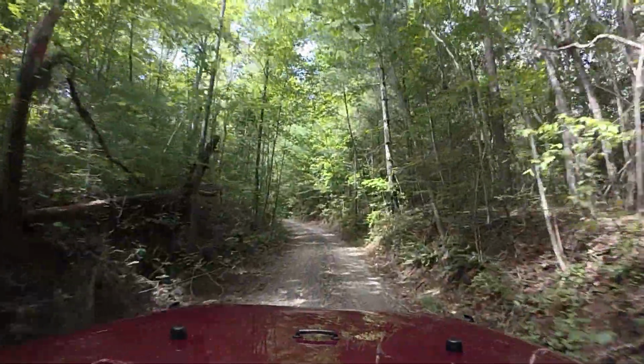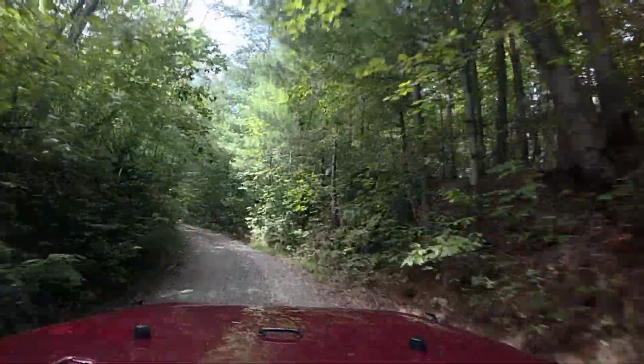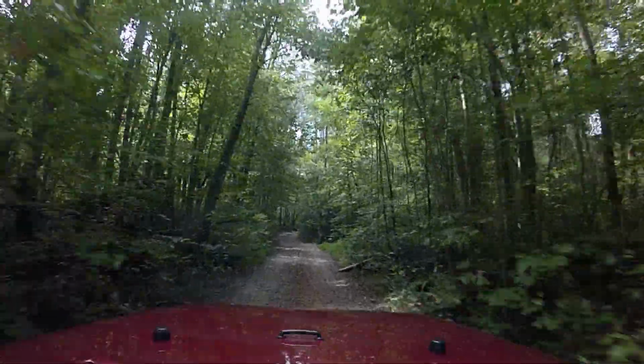Welcome to Wolf Creek. This is one of my favorites. I don't know why. I mean, look at how tight the road is here. And it's got some really nice camping spots in here.